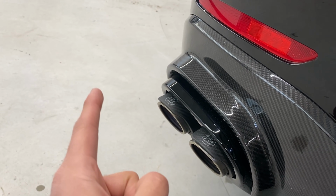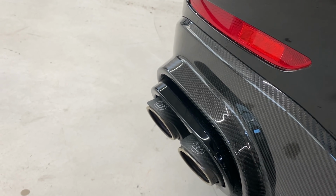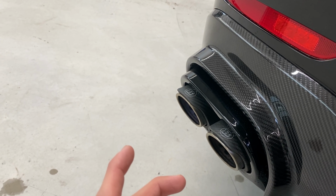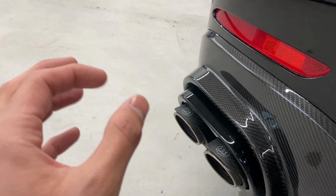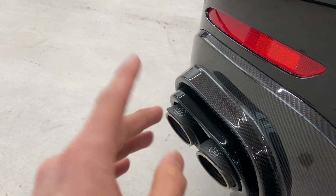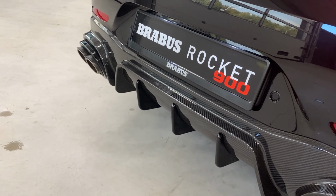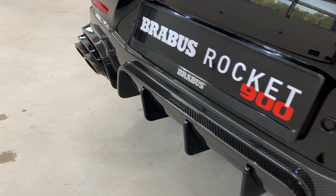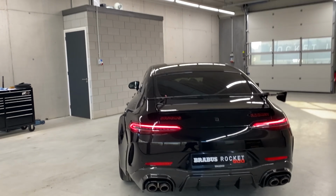It's the only thing I miss on this car. I wish they had finished the exhaust tips a little bit bigger, wider to fit the overall look of the rear. It's the only thing I'm not really convinced about. That's really the only thing, but I got used to it. Continuing with the diffuser, you see we have the full finish in carbon fiber, looking very, very nice. So that's basically it for a walk around of this beast.